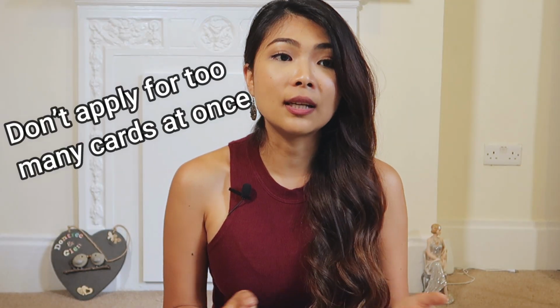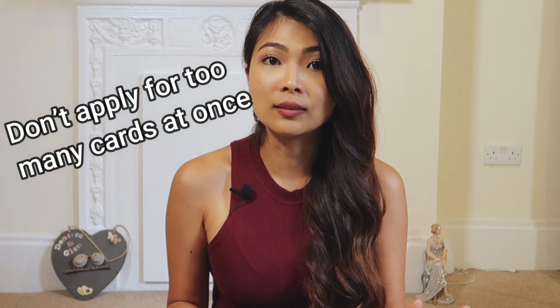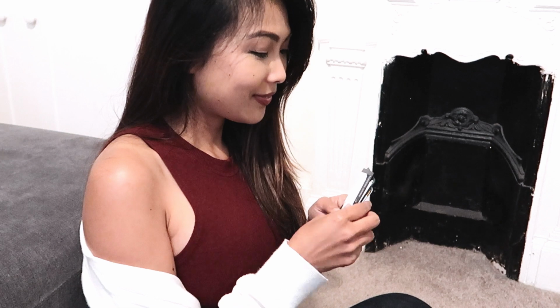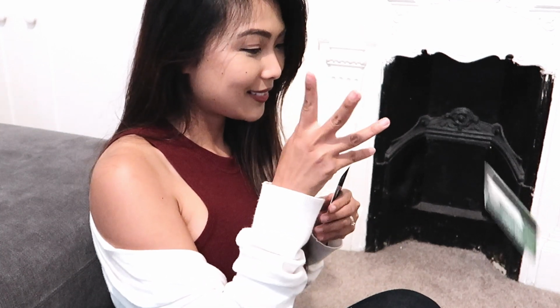The last thing I want you to note on credit cards is that don't go around and apply for too many credit cards at once, especially if you get rejected. Wait maybe around 3 months or more until you apply for another one. The reason being, every time you get rejected from one of them, that sends a record to the credit score agency, and that can impact negatively on your credit score. Also, when you apply for too many cards in one go, it kind of looks desperate and suspicious. So yeah, please don't do that.